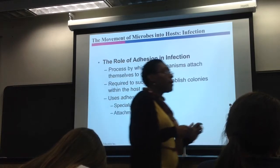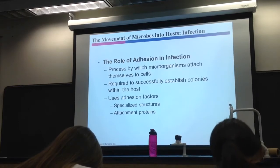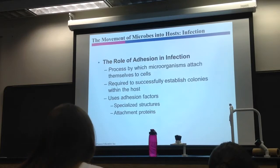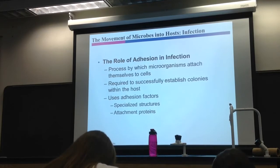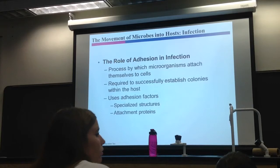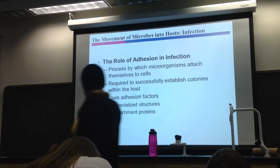Okay, now this part is key. How can a pathogen cause infection, like take a route and eventually make you sick? The first thing it has to do is what? Adhere to your cells, right? It has to have time to actually attach, right? Adhere means what? Attach to your cells. Without that, guess what? They can't take a route, right? They can't form a colony. They can't make you sick.